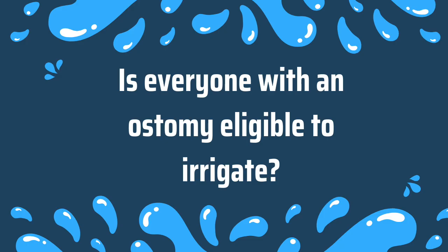Is everyone with an ostomy eligible to irrigate? No, the appropriate individuals for colostomy irrigation are those that have the left-sided stoma. That's going to be, again, the descending or sigmoid colostomy, who had regular bowel habits before they had ostomy surgery. So not all individuals with a colostomy are going to be appropriate for irrigation. And the procedure is generally contraindicated during the first 2 to 3 months after surgery.